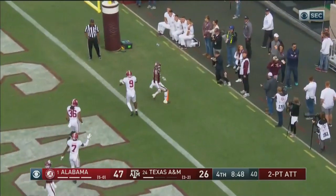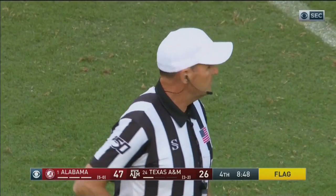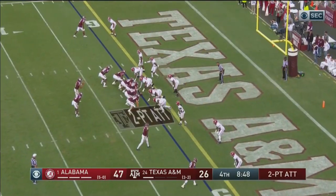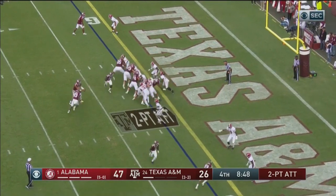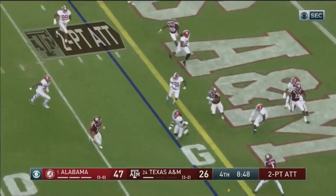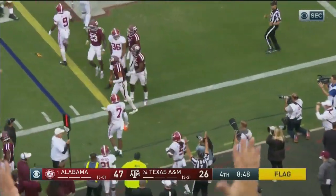And that's too much pass. Pass interference on the defense. Number 9. Just outside the 1. Does Kellen Mond run this one? Well, they jumped again. Anthony Jennings, Mond. This is a free play, I think. He will run. And he's in.